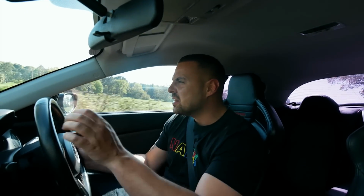So, 6-speed manual gearbox. It feels like a really high compression engine. A lot of people say that it produces a lot of torque. I'm sure I just had a look, it doesn't produce hardly any torque. It doesn't feel like a torquey engine, it just feels responsive. And like I say, high compression, but definitely I wouldn't describe this as a torquey engine.